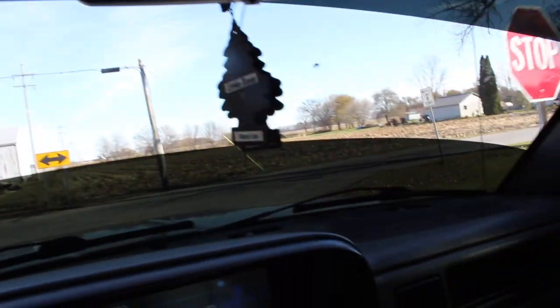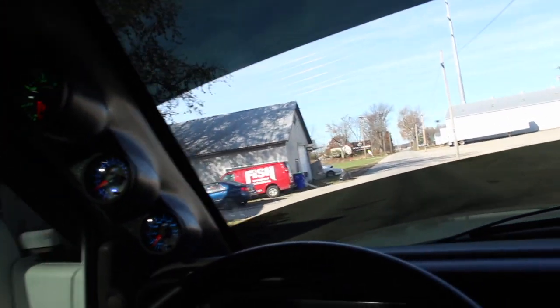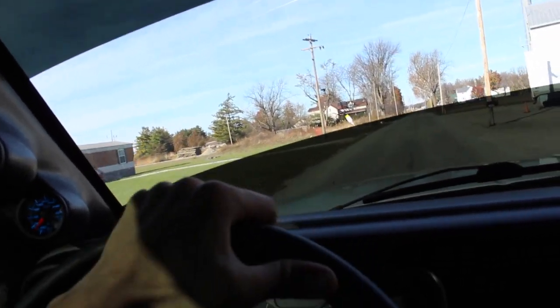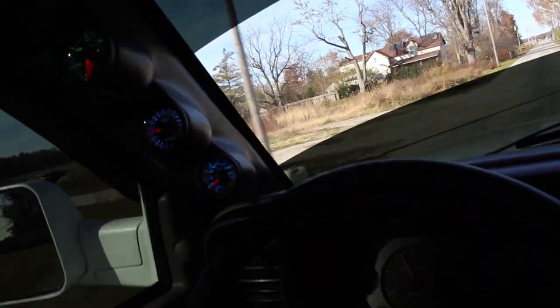The boys are getting close to the highway where I'm going to merge on, and the speed limit is 60. However, I'm not going to push my truck hard. I'm not really a fan of pushing my truck hard, but let's see how she does getting up to speed.